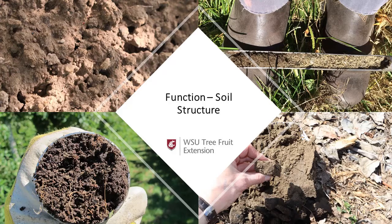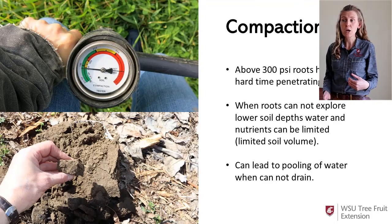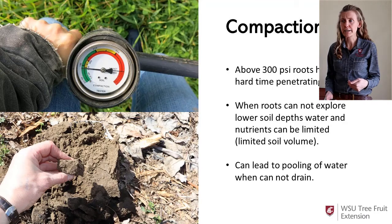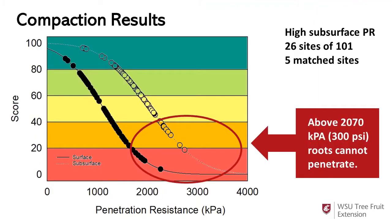Another important aspect of soils is their soil structure. One way we measure that is looking at compaction. Above 300 psi, roots are generally not penetrating the soil. And that means that they're not going to be accessing water and nutrients as readily, and that can lead to pooling and lack of drainage. We measured 26 of the 101 sites, and 5 of the matched comparisons had areas with compaction that was likely limiting plant growth and productivity.